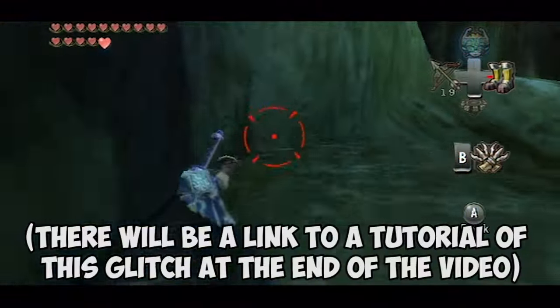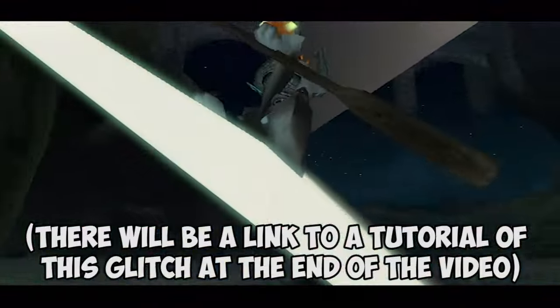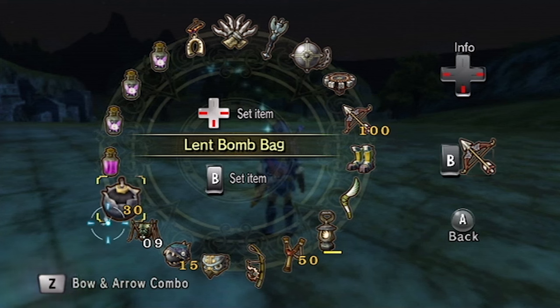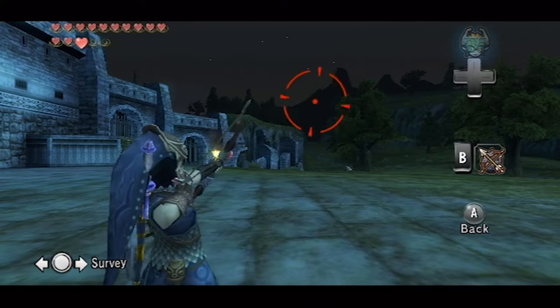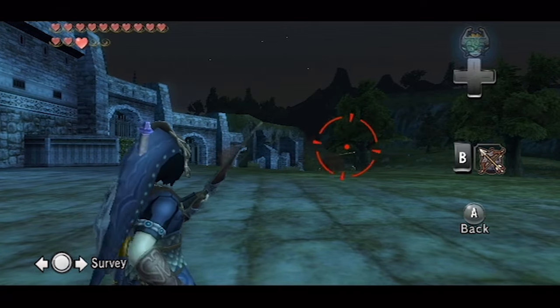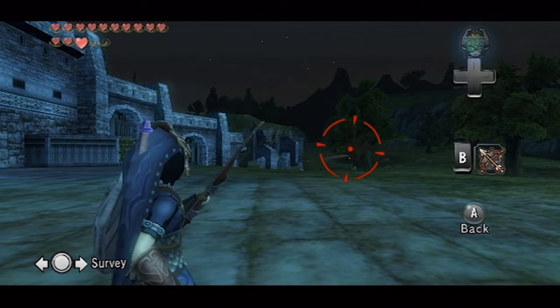But if I haven't convinced you yet, maybe this will. There's a glitch in Twilight Princess that allows you to have infinite bombs and arrows, and therefore infinite bomb arrows, which to me is one of the most fun glitches in any game I've ever come across, and that is just one more reason why it's my favorite item, or combination of items, if we're gonna be technical, in The Legend of Zelda.